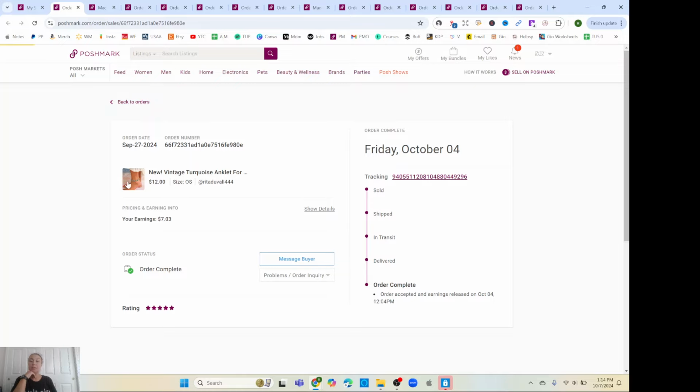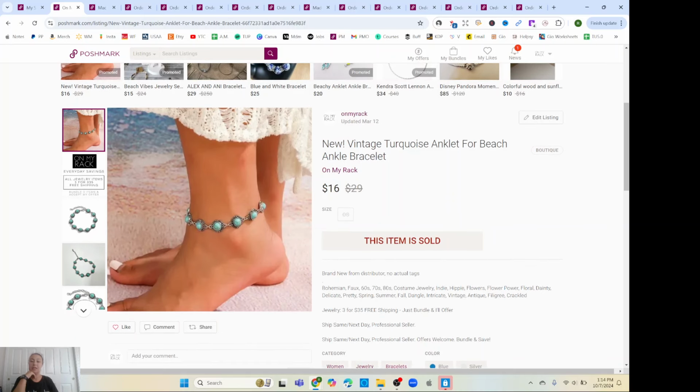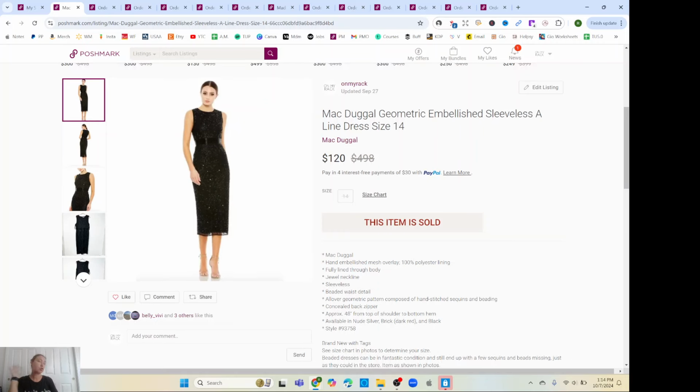This is another boutique listing. So this sold for $12. This has actually been a good seller recently. It's just an anklet with kind of like the blue turquoise, kind of crackled look inside on the stone. And so that sort of boho look does really well on Poshmark. So I tend to buy a lot of jewelry for my boutique along those lines. And that was a good seller. And again, multiple quantity. So you do the work once and you sell it again and again.